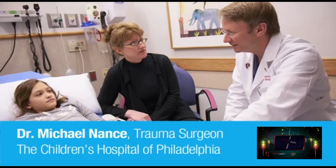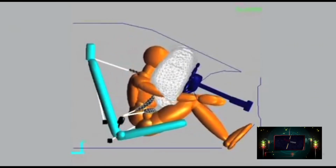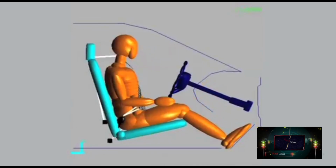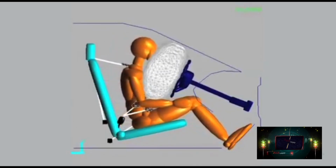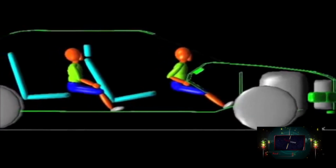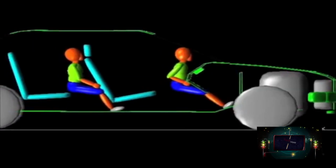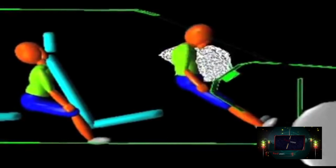Michael Nance is a doctor at the Children's Hospital of Philadelphia who is an expert at treating injured children. When a head-on crash occurs, seatbelts and airbags are designed to work together to help passengers come to a gradual stop and protect against injuries. But for a child in the same situation, the rapidly inflating airbag can pull the head away from the body, resulting in serious injury and sometimes death.